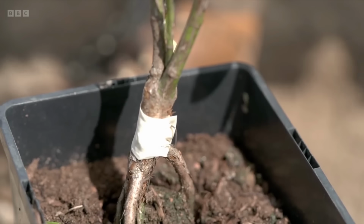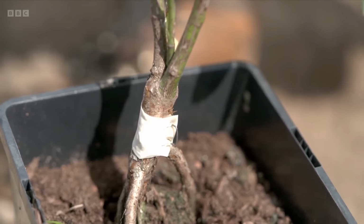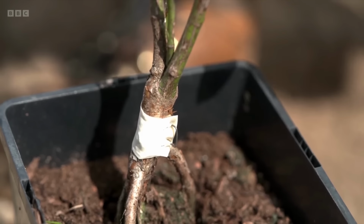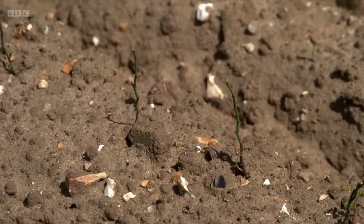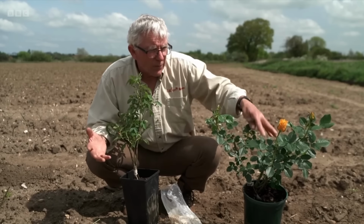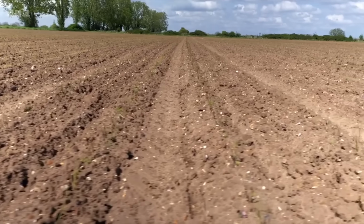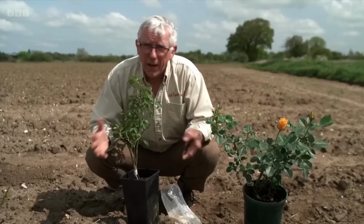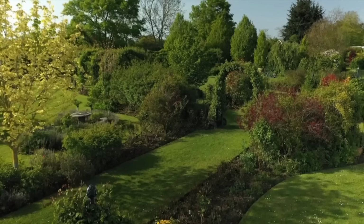And then what happens around January time, we take the top off, then around February, March time, the bud that we put into the rootstock starts growing, and during the summer months, it then produces a plant like we've got here, and then November time, we're able to sell it. So that's the whole process, about 18 months to 2 years.